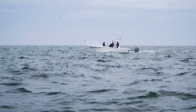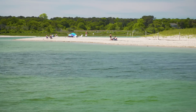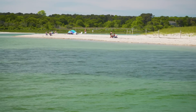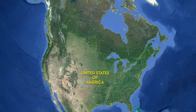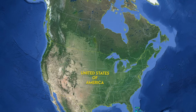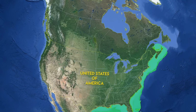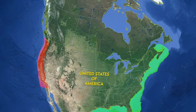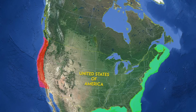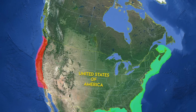Stripers are a fly rod fish for the common man. Although they can be caught from a boat far offshore, they're just as common close to shore, even in popular swimming beaches in just a few feet of water. It's possible to catch saltwater striped bass easily from Canada's maritime provinces through parts of the Gulf Coast, and they've even been introduced on the Pacific Coast. Although striped bass have been introduced into large freshwater lakes, that's a topic for another show.